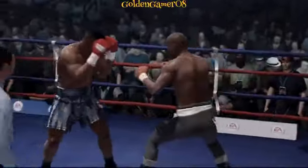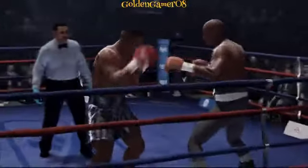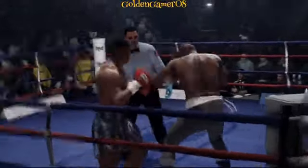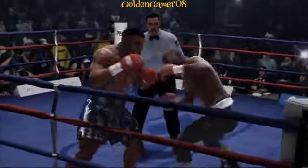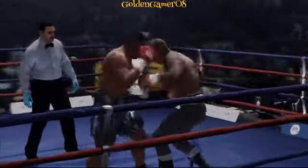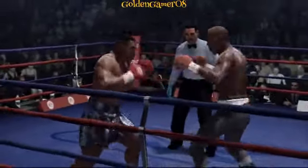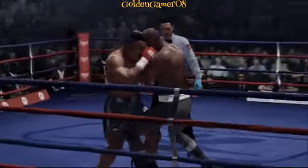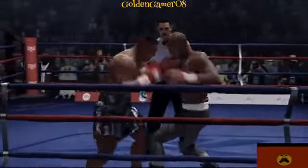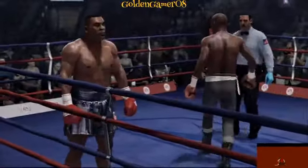Not hitting his mark there, going upstairs. A well-placed overhand right. A sound combination by Mike Tyson. Comes across with a hook up top. Look at that! The hook came home with ease.